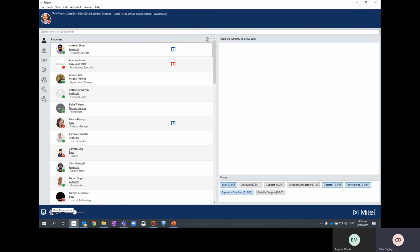An administrator or an IT manager is able to also do the same. You've got your standard capabilities like the mute. I can change to speakerphone if I'm needing to, and then back to headsets, toggle switches, and your volume control. And that's it on the basic level.